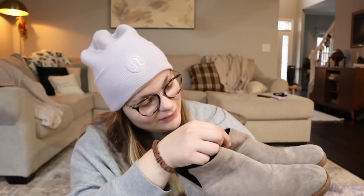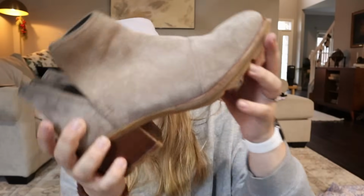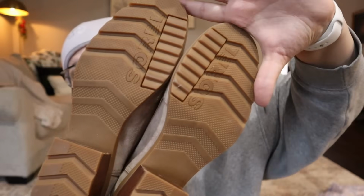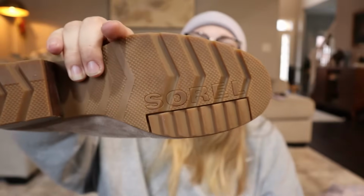So these ones are in a women's size 10, which is a great size. And they're a gorgeous leather boot. I'll have to look up to see what the actual name of these are. But I love that chunky heel, and it's got the nice rubber on there. So it's in really good condition for the bottoms here. And then this is what the Sorel logo looks like on the bottom. Really nice pair of boots. I'm expecting at least $50 for those.